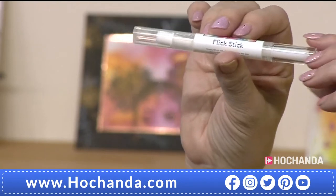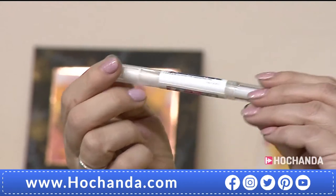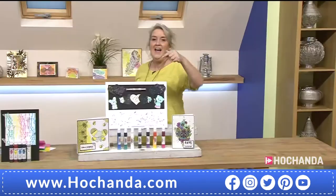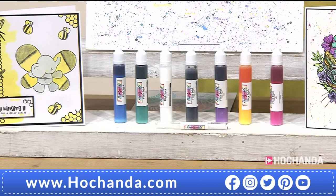So Donna, how do we work with this? What do we do with this? Do we fill it up? Yep, so there's a little brush in the lid. If you take the lid off it, oops, which end? The other end. Oh, that's the one. Have a look at the colours while I just retrieve it off the floor. I'll be back in a moment.